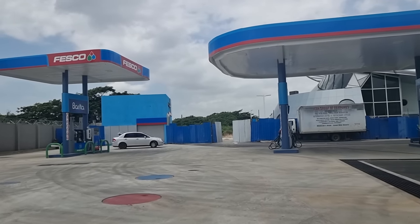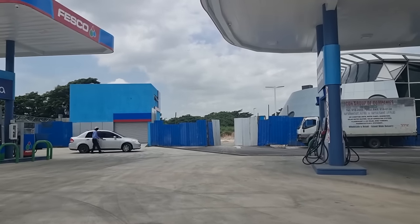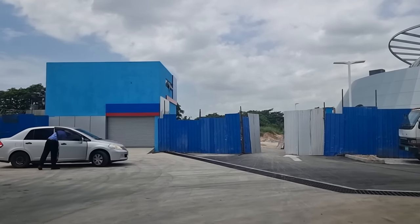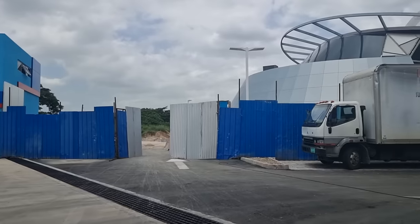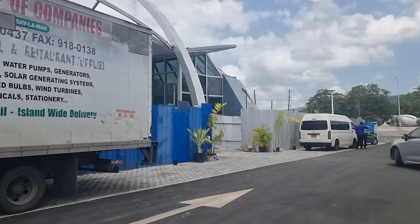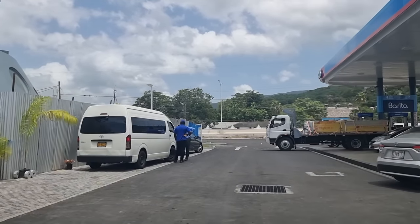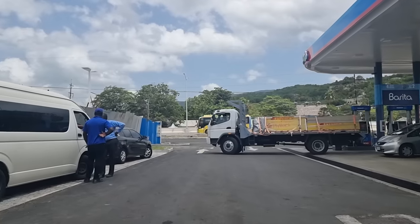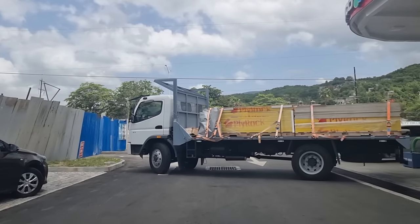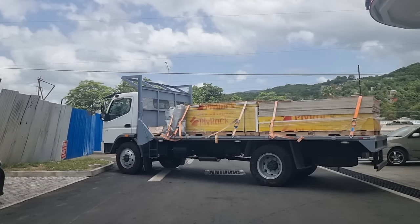Alright guys, so there you have it. New Fesco gas station right here on the Mandela Highway. Now open. Developed at a cost of Jamaican $300 million. The pumps are now open, but the office is still being worked on. The fast food outlet, those areas are still being worked on. So let me know what you think in your comments. And again, it's right across from Idel Group of Schools.